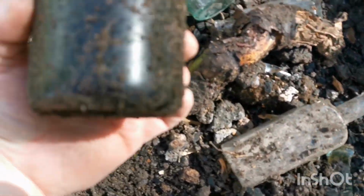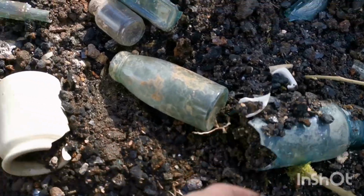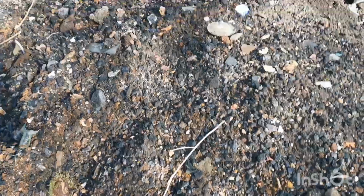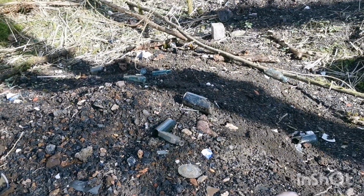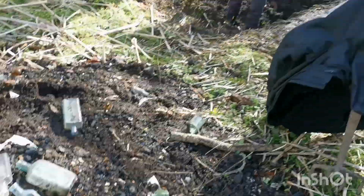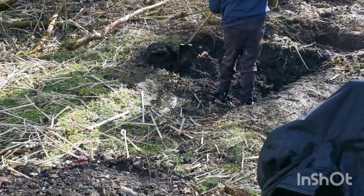Yeah, there's quite a bit of local gear in here. So I'm just going to go through. A lot of it's broken, this bit. Just showing you what we could potentially get out. And it's all strewn all over here. Bits everywhere. Right, let's crack on.